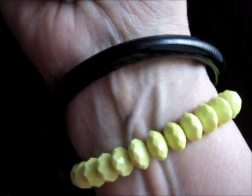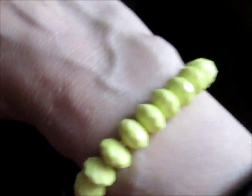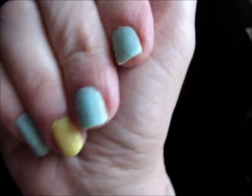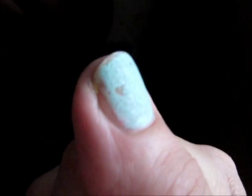I don't think that black bracelet goes with this somehow, but still I should have put my Odonil colour. There I go again with the Odonil, but yeah, it hasn't chipped apart from that, and just on that one.